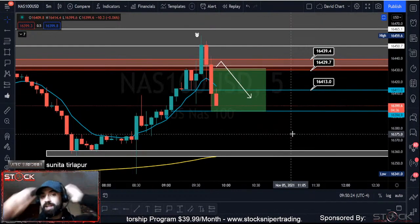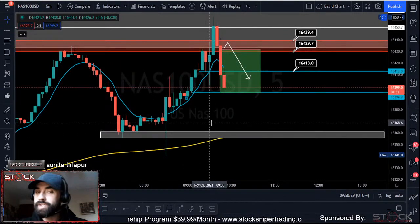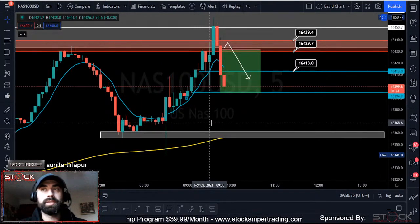Let's go, guys. This is a double top forming on Nasdaq. This is the neckline right here. Nasdaq screwed over a lot of guys recently, okay? But look, now we might get it, all right?